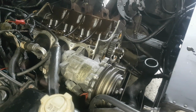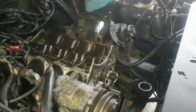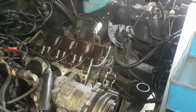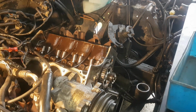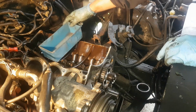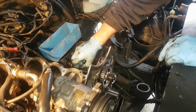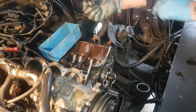Right, let's get this hairy bastard out. Might need a bit of light under here. Mr. Lights. There we go. Right, first thing I'm going to do is get these hydraulic tappets out. This engine's quite clean, so I should just be able to lift them out, putting your finger underneath and lifting it up. And they do, they come straight out.